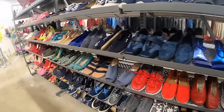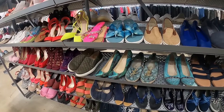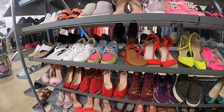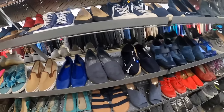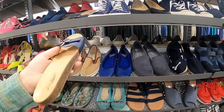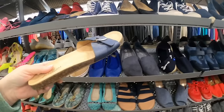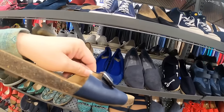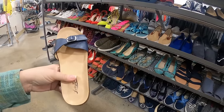A lot of these I've seen are still here, and the reason probably is because they had some damage to them, which I totally understand. People that resell, we're used to cleaning shoes, so we don't look at a shoe and go, oh, it's horrible. I've gotten pretty good at cleaning shoes. These are actually Lucky Brand, and they're really nice looking too. I do kind of like it.